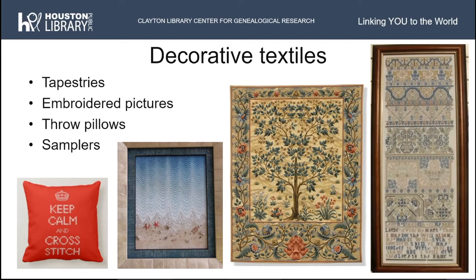The sampler on the right-hand side of my screen is actually the Laura Standish sampler, made by Miles Standish's daughter, Laura, and it is the oldest made-in-America sampler in existence, made in the 1600s. Yes, it is in a museum now, but it went down in the family for quite a few years. It was in the Standish family for I think at least 200 years before being donated to the Pilgrim Museum.